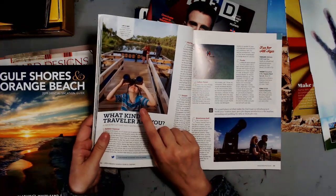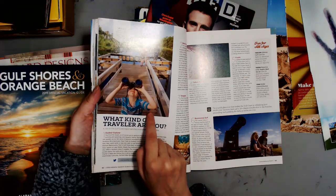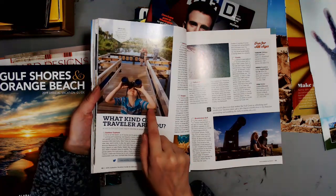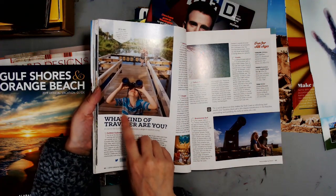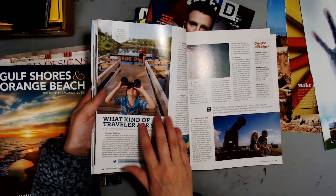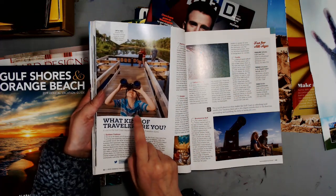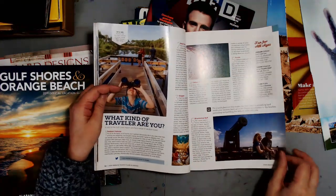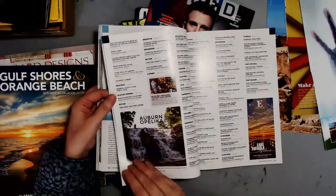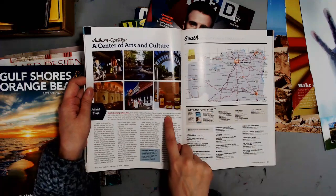Ooh, here's the boy with the binoculars that I've been trying to find a place for in my book. He's cut off here, and I'm thinking about turning him upside down so he's looking down into the page. He was really easy to fussy cut out. If I'd been going too fast, I wouldn't have seen him. So take your time. Go through the pages and really look at the details of everything.